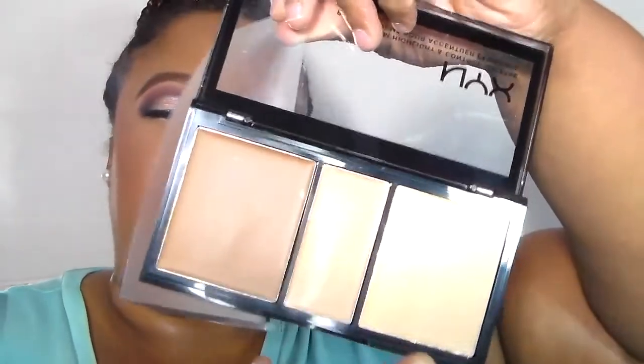Okay, so this will look good on my skin. I can tell you that right now. That will look great. So I did great with that, on my skin.